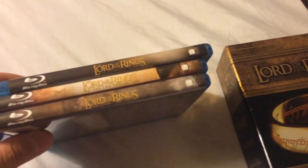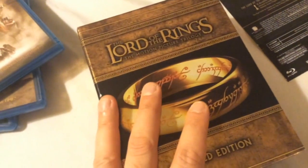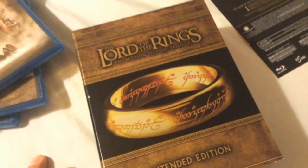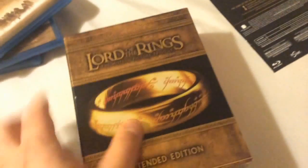And I tell you, man, if you really like Lord of the Rings, this is easily a must own. And I had this extended edition for all 3 films on DVD. So I figured, I'll just wait until the price drops a bit. So that $29.99 price tag was definitely the go-to price. But let's take a look at this nice set.